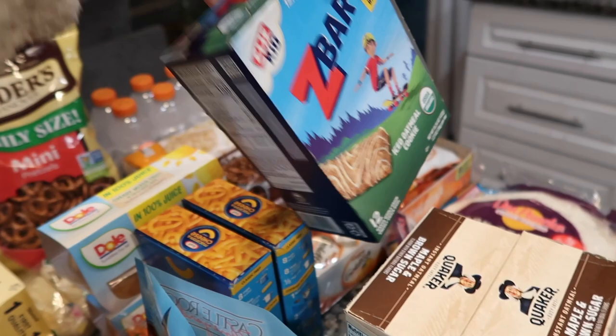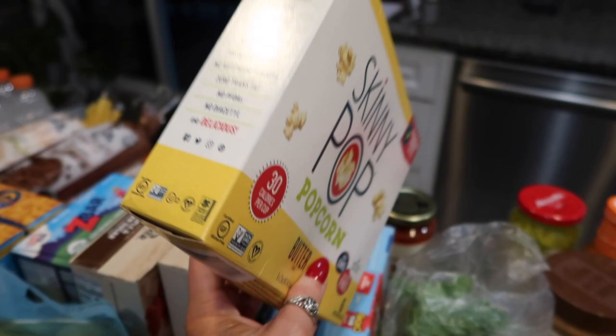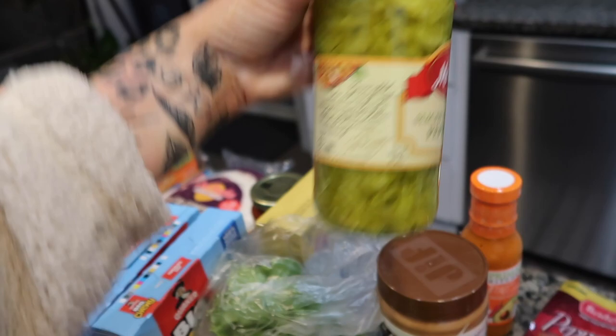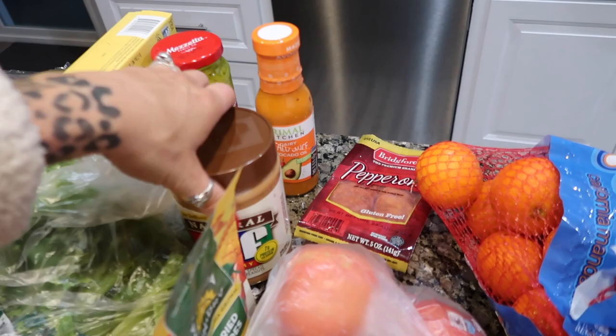Got some maple and brown sugar oatmeal. Two boxes of these chewy bars. These are also the kids' favorite. And then this is the kind of popcorn that I like. The Skinny Pop butter popcorn. So I got some of that. Got some pepperoncinis for Mississippi roast. Some more of this, the label is weird, but more of this buffalo sauce for buffalo chicken sandwiches. Some more peanut butter because we are almost out.